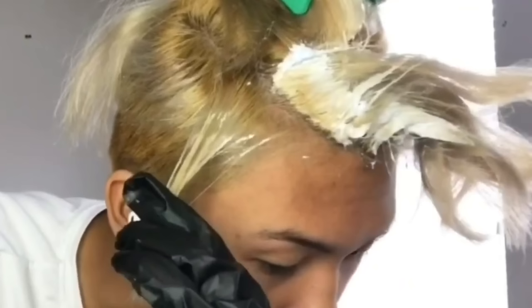I don't really know where he's gonna go wrong. Unless he just overlapped a lot on what he just did, it might end up causing breakage, but his hair looks very coarse and thick. Typically, it's not gonna snap off too easily, so he might be okay.